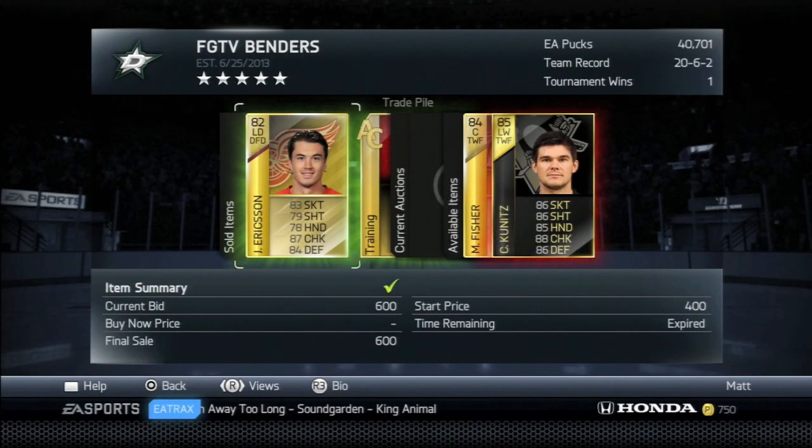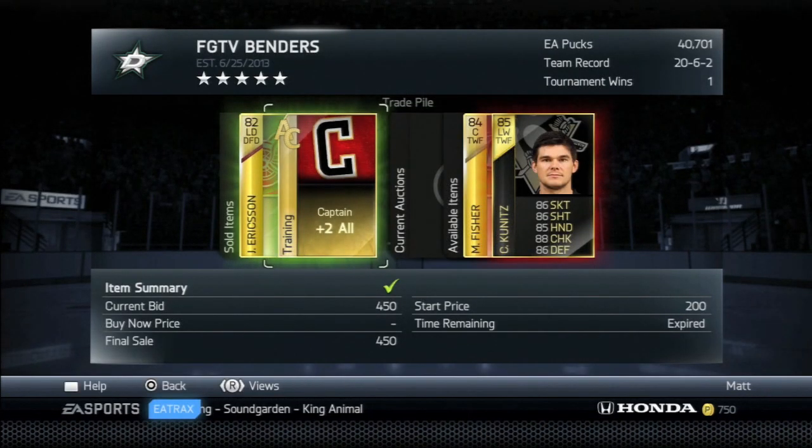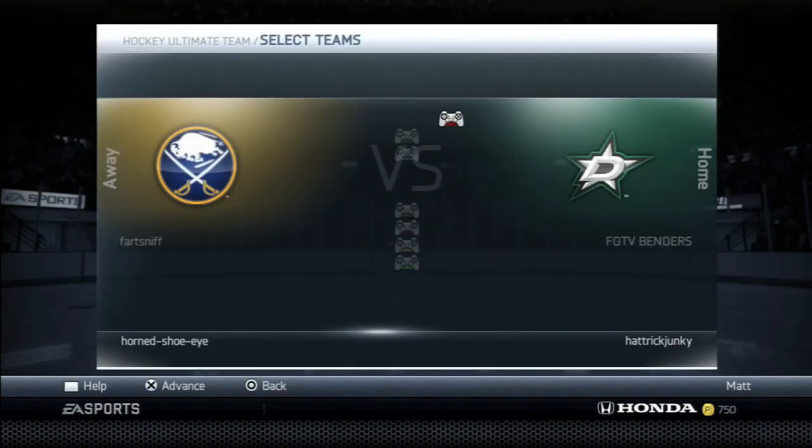But here's the updated trading pile. We sold those two now. So Fisher we're going to put up, and Kunitz we will too.